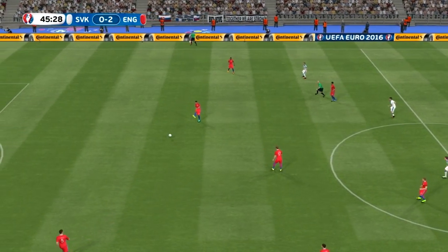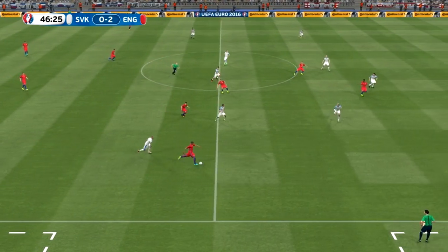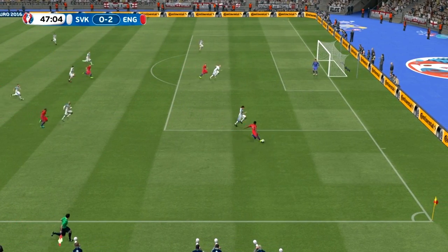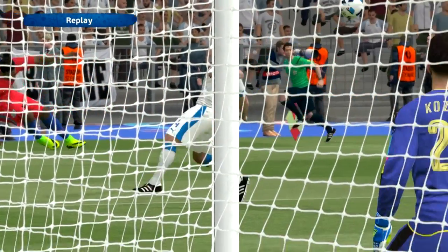We're underway again. Kyle Walker. Settling down that right flank. Kyle Walker with the ball through. Sturridge delivers the ball. Oh, just couldn't turn it in.